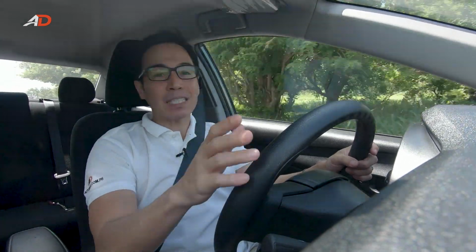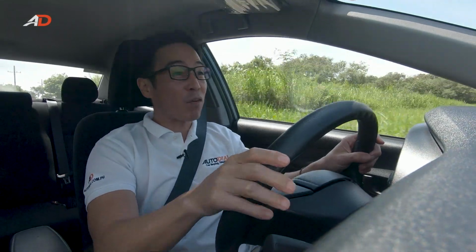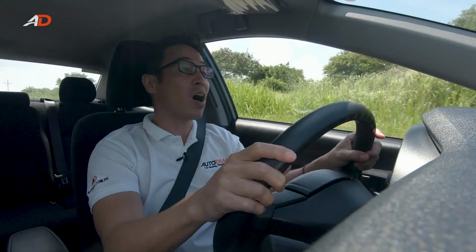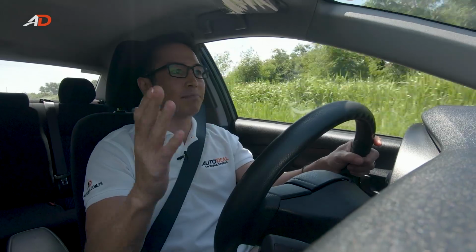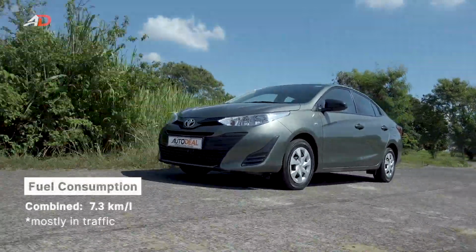Fuel consumption, well, that's a bit tricky since we don't have a computer doing it for us. We had to do it de mano. We figure 42 liters for a full tank. We traveled 155 and then some kilometers. Most of it was stuck in traffic heavy enough that makes you want to slap anybody. We were able to do 7.3 kilometers to the liter.